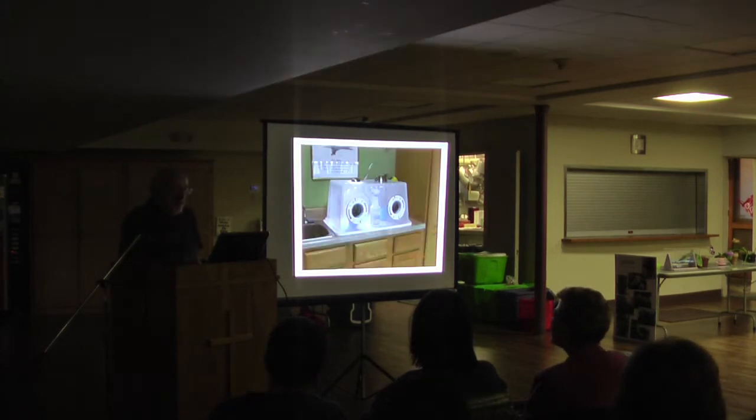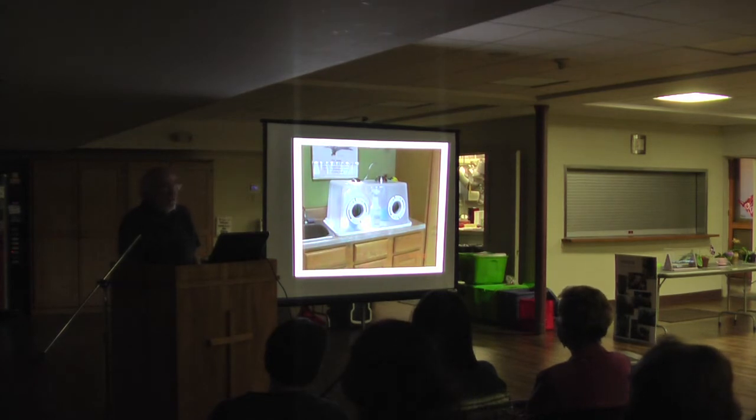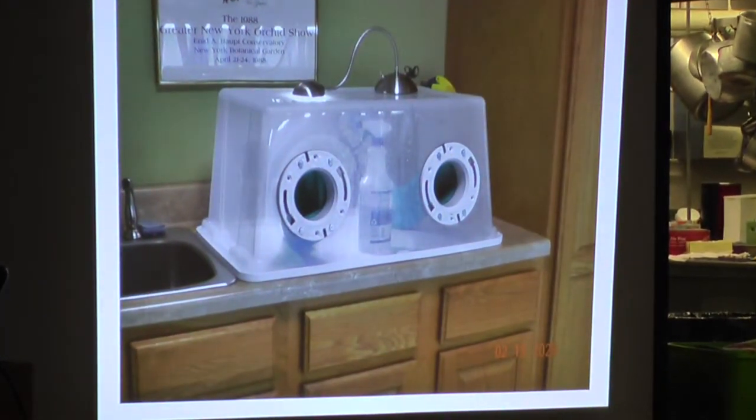So, I made this. It works. I went to Kmart, got a tub that had a clear bottom. I got some flanges, these are for toilets.